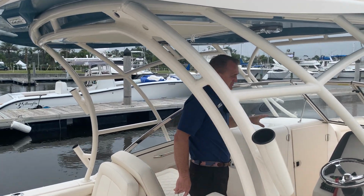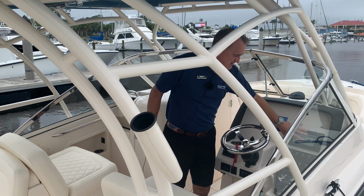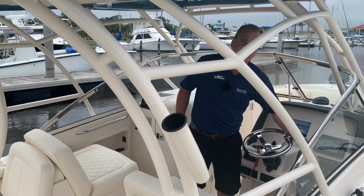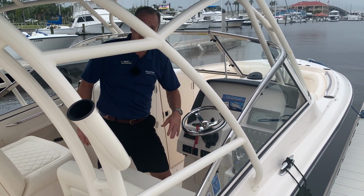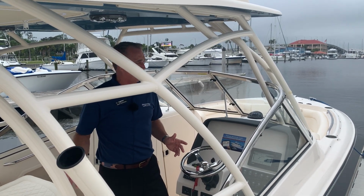Large head compartment, stereo, Yamaha display on here, nice 7-inch display. It's got all your functions instead of having a bunch of gauges all over the place. Again, this one has the joystick controls on it. This has got autopilot built right into it. That's going to save you a few $1,000 because you don't have to put autopilot on this boat.